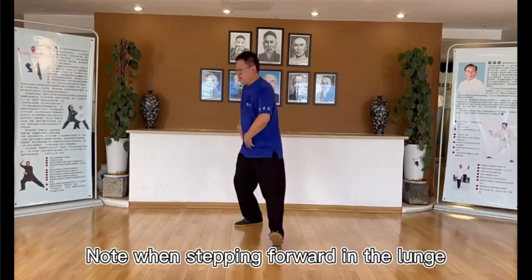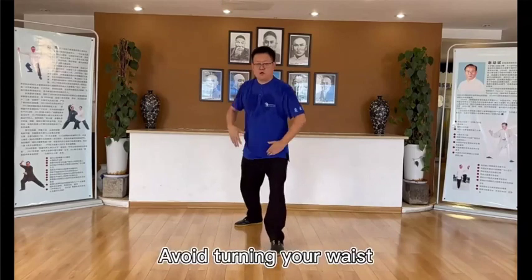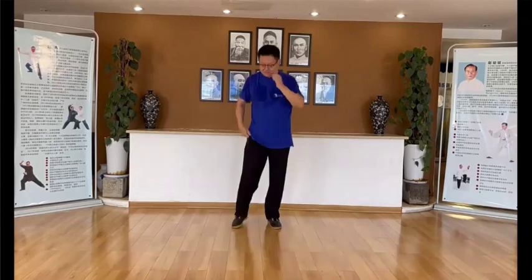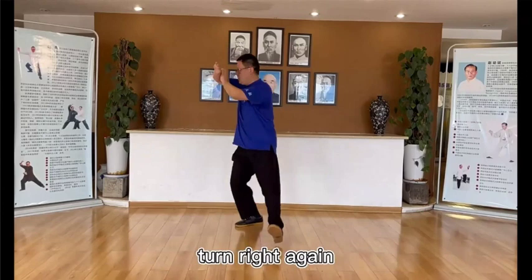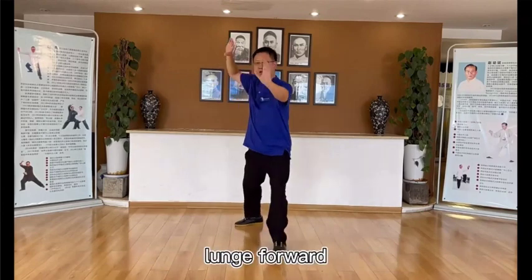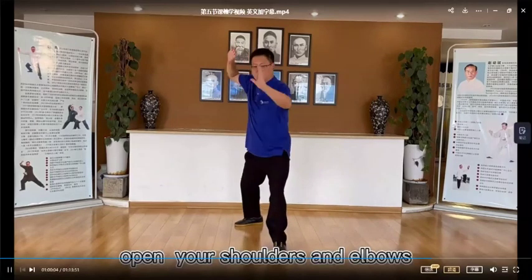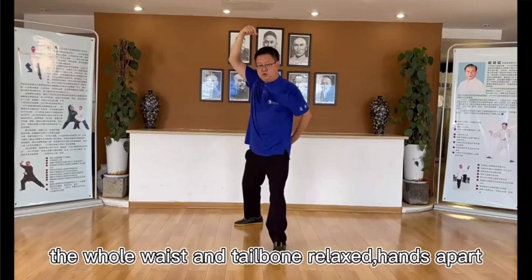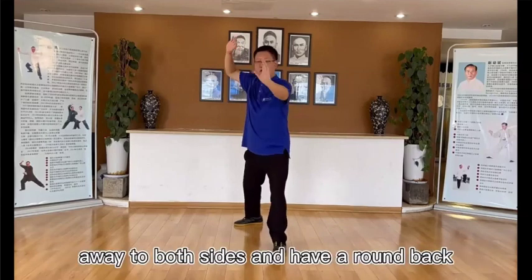Note, when stepping forward in lunge, just forming lunge, avoid turning your waist while lunging, and finally return your body almost to straight ahead. Now, 散通背, turn your body to the right, turn right again, step sideways, lunge forward, push your palms sideways, open your shoulders and elbows, push your hands forward to match your right hand. Spread crouch to the left and right, hold upright. The whole waist and tailbone relaxed. Hands part way to both sides and have a round back.